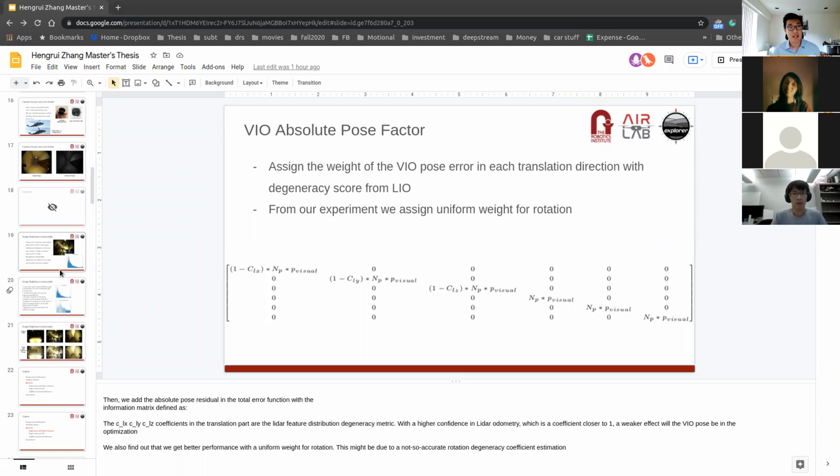So yeah, maybe we can do some more specific checking. Even though the ratio between the number of points in different directions is not well conditioned, maybe we can set a minimum threshold of points in each direction. For example, if it is more than 100, maybe it is already enough to constrain that direction. Yeah, I think that is actually a good point. Thanks.